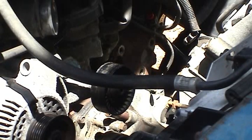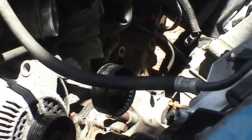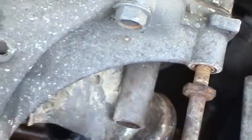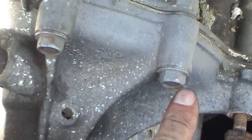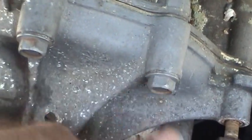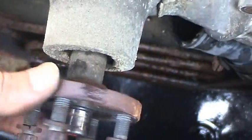Let me go ahead and work on getting the remainder of those fasteners out. And then we'll work this water pump out of here. You can see just how dry and corroded these things get. This is the original 1995 water pump for this truck. You can tell by the gray color and consistent paint on the fasteners as well. So it's about time this thing came out of here. However, it is in good condition.